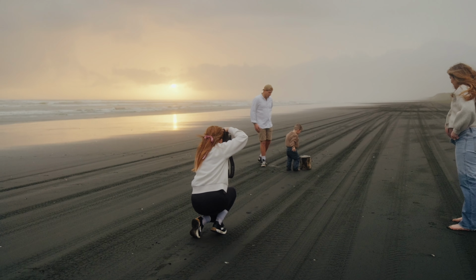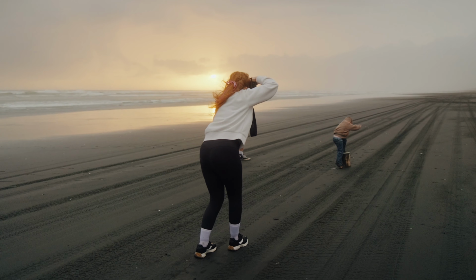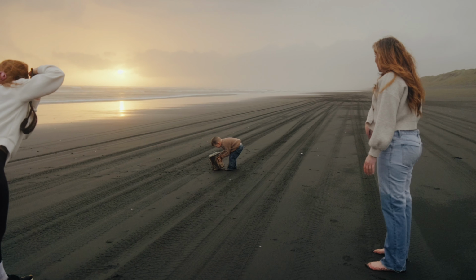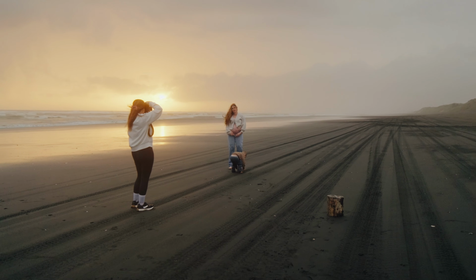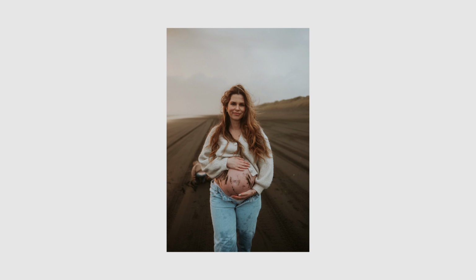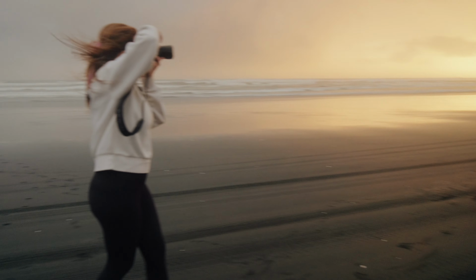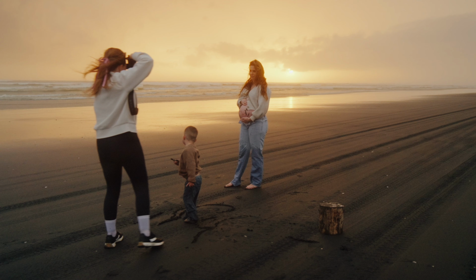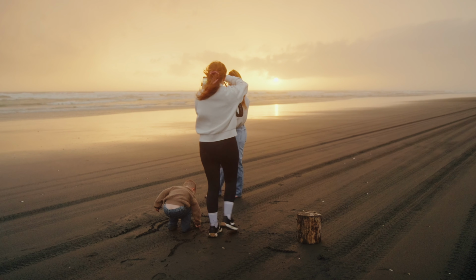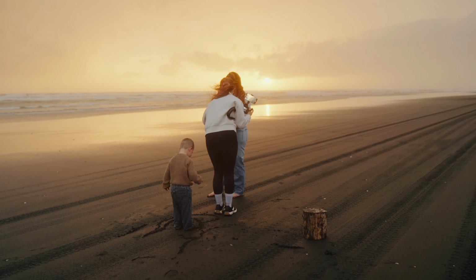Ready? Cooper, run away. Whoa. Look at, see, so you can get him facing me. Okay, ready, do it again. One more time. Look at him. We've got some kind of glow going. I kind of like that there's sand all over it, it's cute.